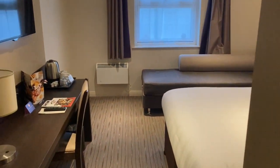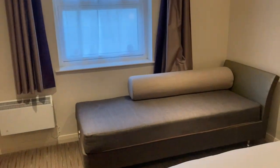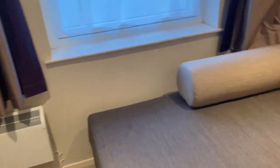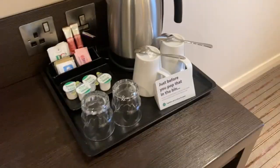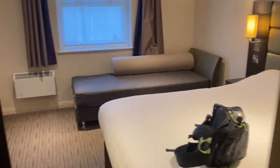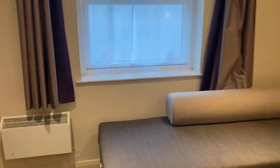So there we go. The good thing about Premier Travel Inns is you know exactly what you're going to get. It's pretty straightforward. It's a double bed, a little desk, tea and coffee, and then the bathroom. There we go, and there's me. What's the view like outside? There we go, there's the view. So there's the room.